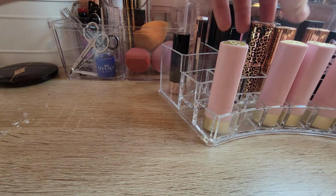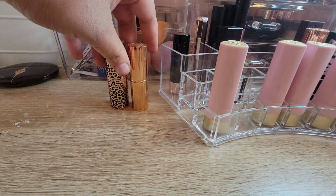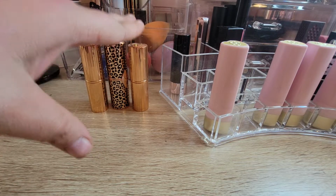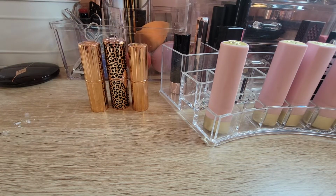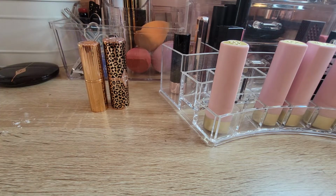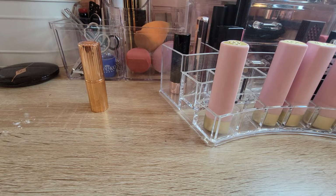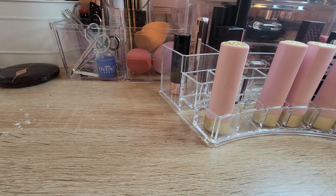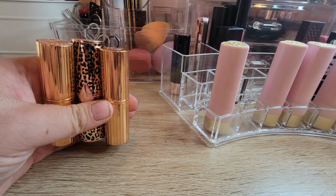And then I have these Charlotte Tilbury lips. I am going to keep all of these just because they are such good formula. I really like them. I have In My Kiss. I have Glowing Jen, and then just Pillow Talk. I am definitely keeping all of these.